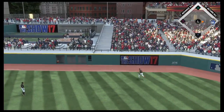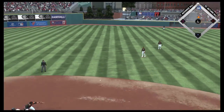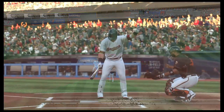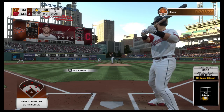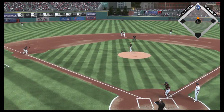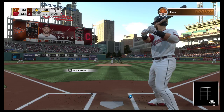It's a base hit. He'll get it into second. Not in time, and he's in there with a double. And as the second baseman, Jason Kipnis, looking to follow up the RBI single from his first at-bat. Here comes the first pitch. In the dirt here. And no advance. It's ball 1.